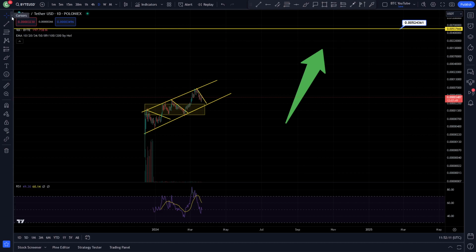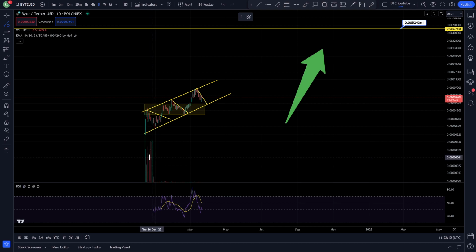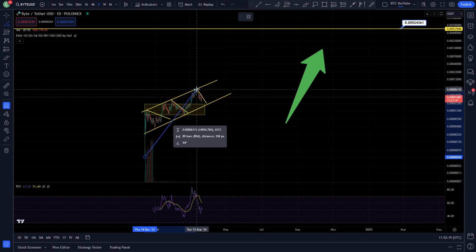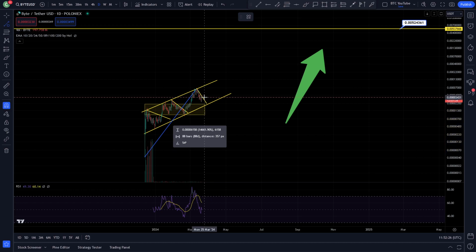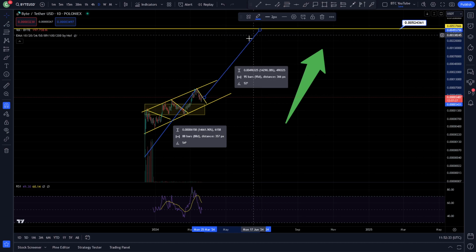This is a chart that I also posted on Twitter. Make sure that you go and check it out. But you can see from this low here, let me get the magnet actually, from this low here to the high, we're looking at around 14,000, 15,000%. So from this current price up to here, 14,000% is just under my target at around half a cent.